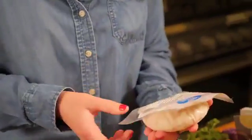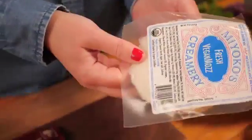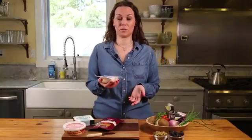So next up is Miyoko's Fresh Vegan Mozz, as in mozzarella. You can eat it hot or cold. It grills really well, it totally melts. Probably my most favorite way is to eat it on a pizza.